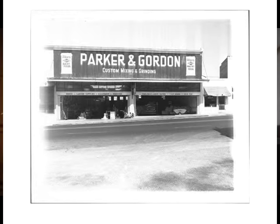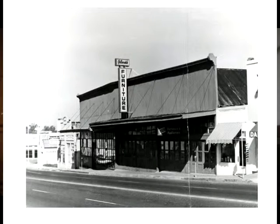Here it is again. Then later, it becomes Gilardi Furniture, but between Parker and Gordon and being Gilardi Furniture, it was a roller skating rink. Wow. Does anybody know that? And I'm told the building was being torn down for quite some time, but some of that maple flooring has been salvaged and is scattered around town in different remodel projects.